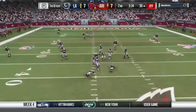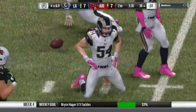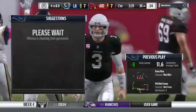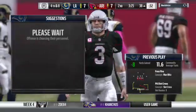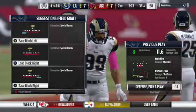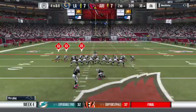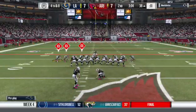It's Palmer under a heavy rush, and down he goes. Bryce Hager coming in to drop him for a loss of 8, and it'll be fourth down. Probably a little bit of a surprise call there on 3rd and inches that they decided to throw the football. And how difficult is that for an offensive line when they look up and see all those extra bodies coming at them? Tons of bodies coming in. They get a huge sack there.